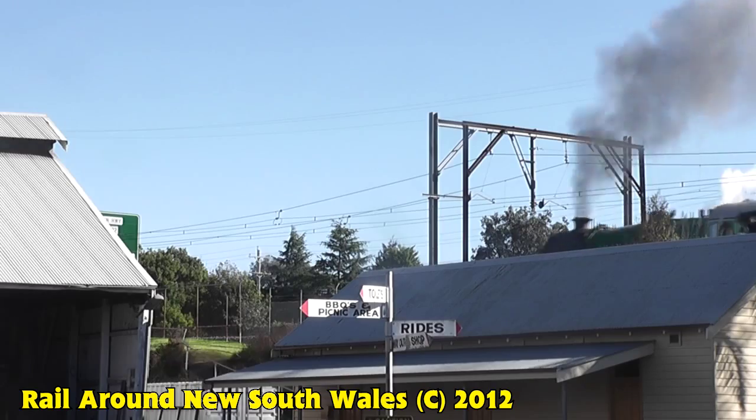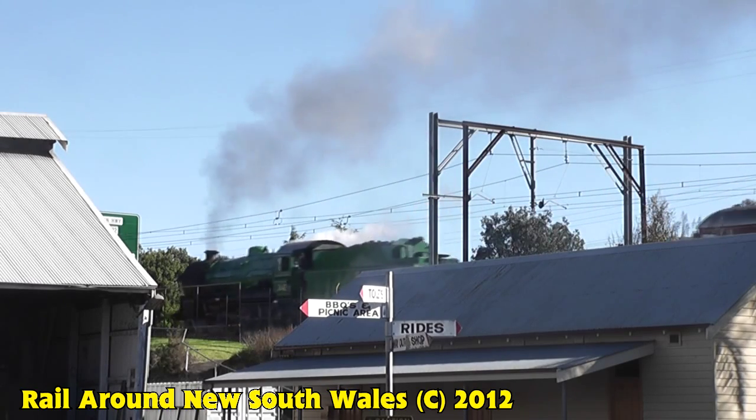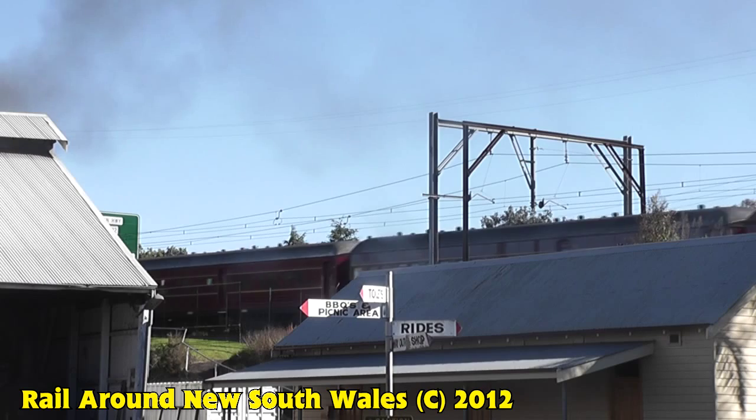The 36 class loco is seen climbing through Valley Heights. Here it's passing Valley Heights Locomotive Depot Heritage Museum, which is the Blue Mountains division of the New South Wales Rail Transport Museum.